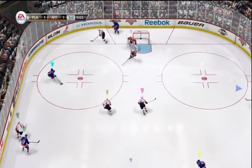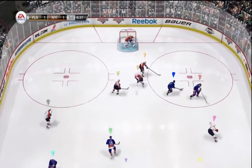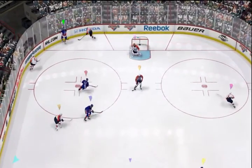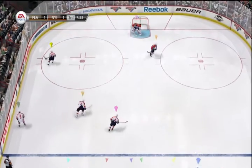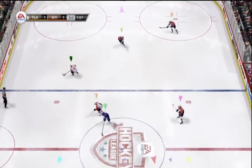Up in the offensive end. Gets around him. Big save. Oh, what a move put on. He left that defender and he's open. Puck under control at the point. Takes that puck up the wing and through the neutral zone. To Couture. To Kane.